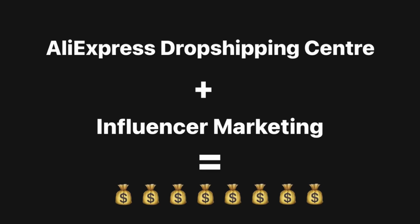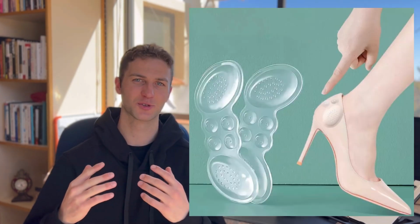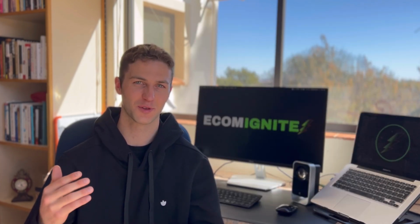When I heard about these two things, the AliExpress Dropshipping Center and influencer marketing, I thought I just have to try this for myself. So I headed over to the AliExpress Dropshipping Center and I found this product over here. It was called a high heel gel pad, and basically ladies would put it on their feet if they wore high heels, and it would help them with pain relief and overall discomfort, because apparently, or I don't wear high heels, but from what I've heard, it can be pretty painful.